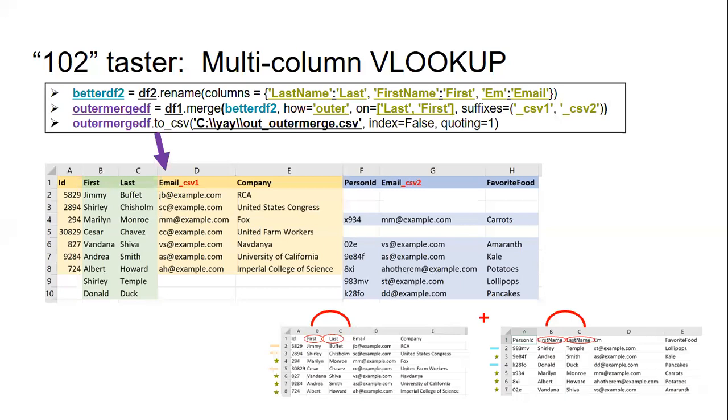It's like, okay, well, we'll show you both email addresses and presume it's the same person. But in just 3 lines of code, we can say that we're going to take df2 and rename its columns so that their spellings match the way we spelled everything in df1. That's all we're doing there. And we're going to save that renamed copy of df2 into a new variable called betterdf2.